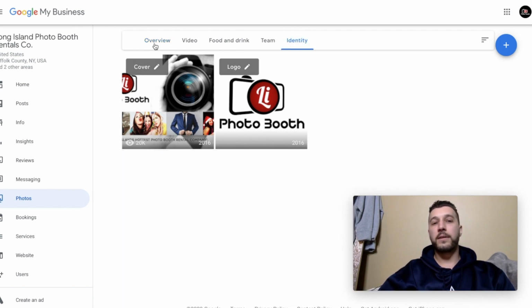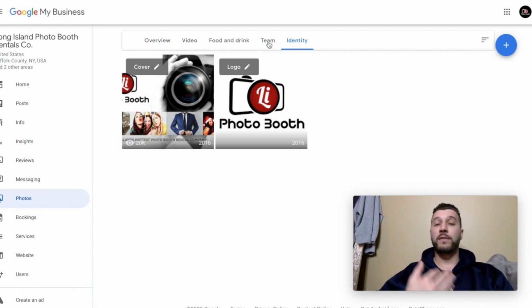Photos have different areas. They have an overview of all your photos. They have videos you can add. They have food and drink. They have team, which is like images of you and your team or the team at work. But under identity is your logo right here, and then also your banner cover.